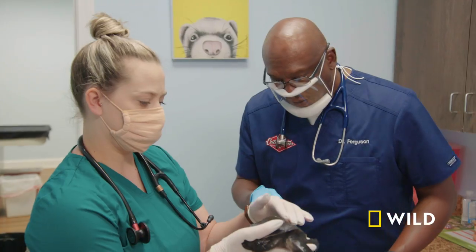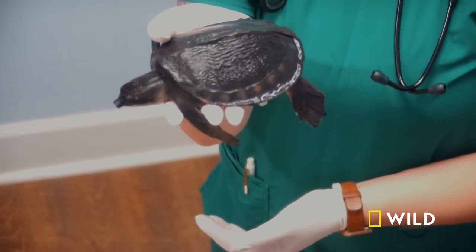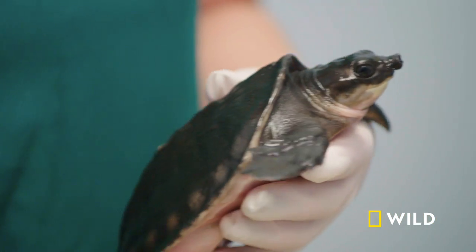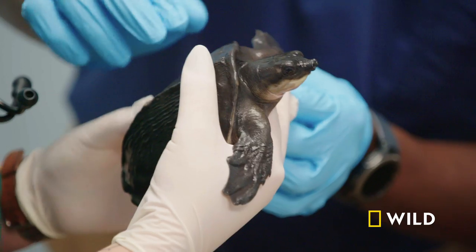They're fully aquatic their whole life. The only time they actually come out of the water is to lay eggs. It's been an animal I've always wanted to work with ever since I was little. With someone as rare as Dax, it's always important to take them in for wellness exams because sometimes they won't show a sign of illness till it's really, really gotten bad. I just want to make sure that Dax is the healthiest that they could possibly be.